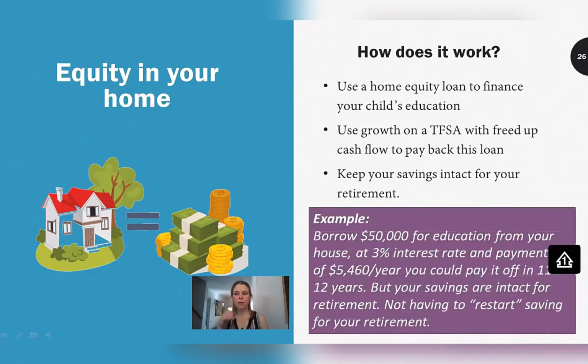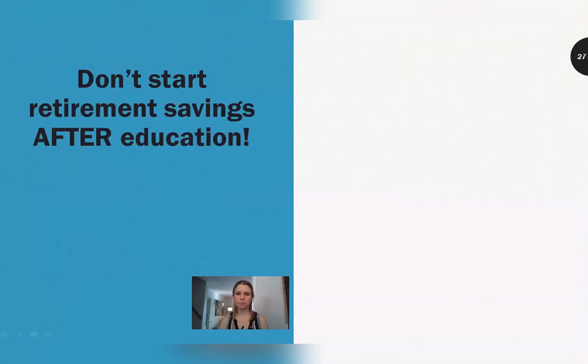Essentially, what you're doing is keeping the money that you've been saving intact for your own retirement. Here's an example. If you borrowed $50,000 from your home equity at a 3% interest rate and payments of $5,460 a year, okay, you could have it paid off in 11 to 12 years, but your retirement savings are intact. You don't have to restart the savings for your retirement. So the numbers will vary. Depends on what interest rates are at that time, depends on a lot of variables, but there's a lot of variables that are going to happen within year 1 to 18, okay?